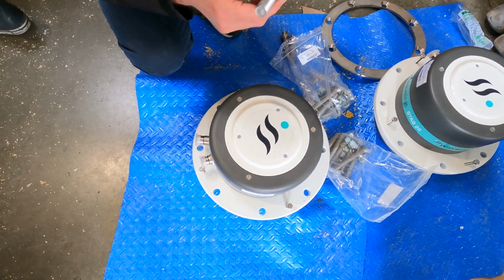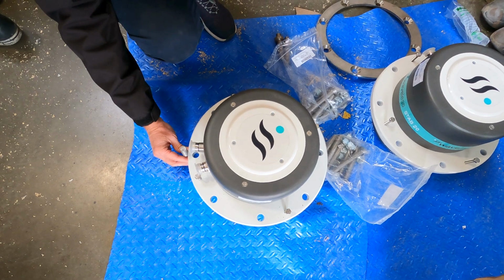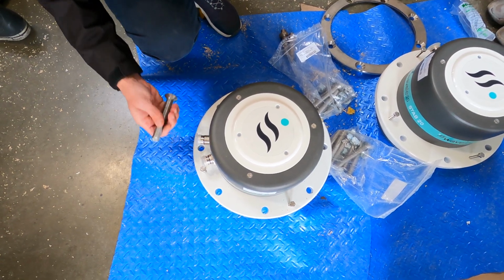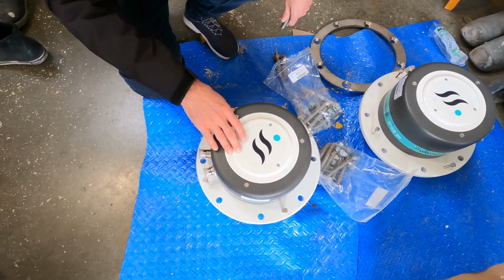I am a little concerned that when I look at the depth of these, the 62 millimeter depth, we're running pretty tight, that we could have interference with one of these and this particular one. If that's the case, we're going to have to cut this off. Not super happy about that, but that will be our workaround.